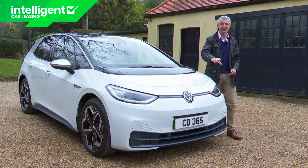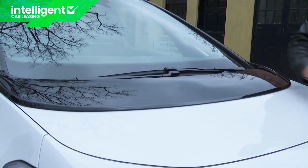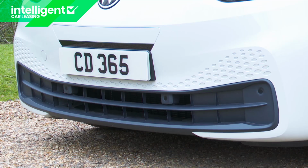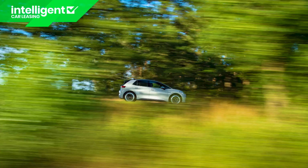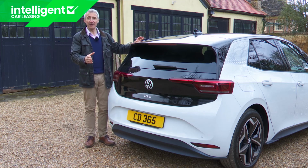Forward air is either swept more effectively over the windscreen by this black panel at the end of the bonnet, or to cool the drive units, it's channelled through this lower bumper intake. And this sits below a pattern of honeycombed indentations which are supposedly inspired by nature. Whatever your chosen colour, dark shades dominate at the rear.